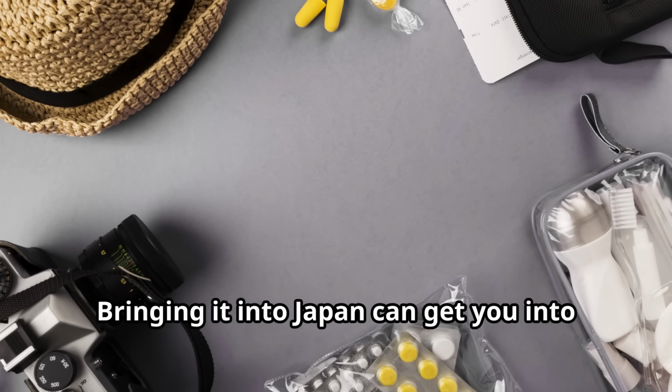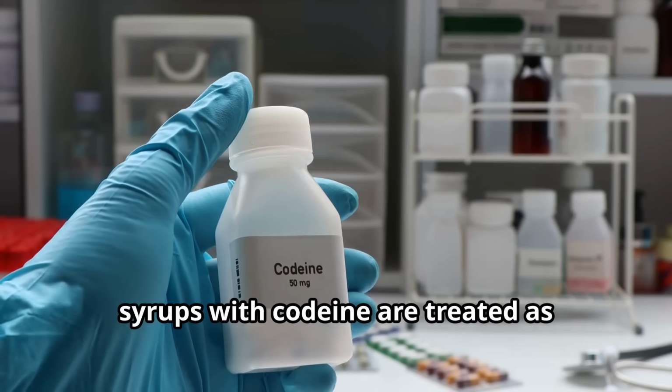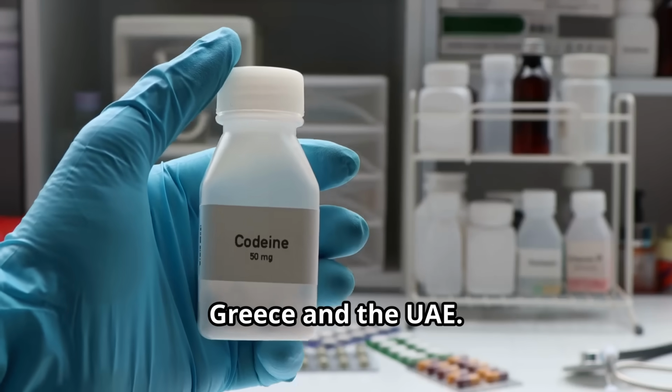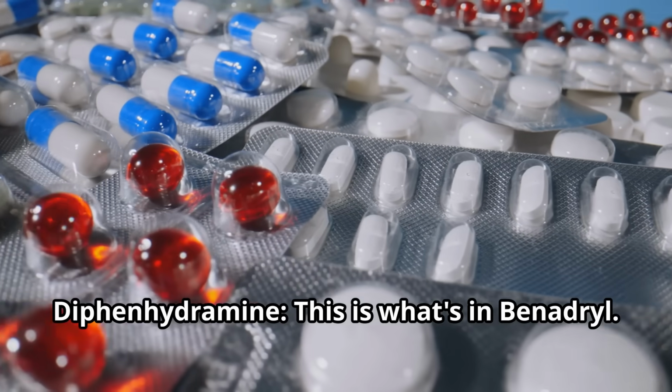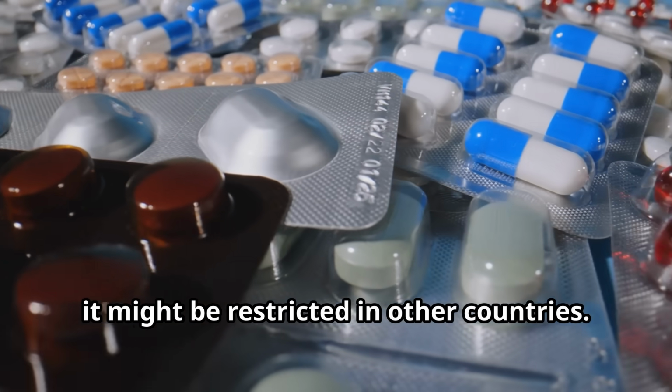Bringing it into Japan can get you into serious trouble. Codeine. Some painkillers and cough syrups with codeine are treated as dangerous narcotics in countries like Greece and the UAE. Diphenhydramine. This is what's in Benadryl. While it's everywhere in the US, it might be restricted in other countries.